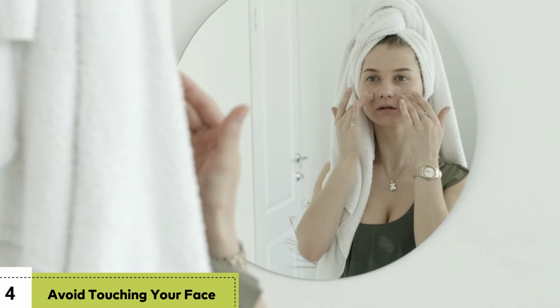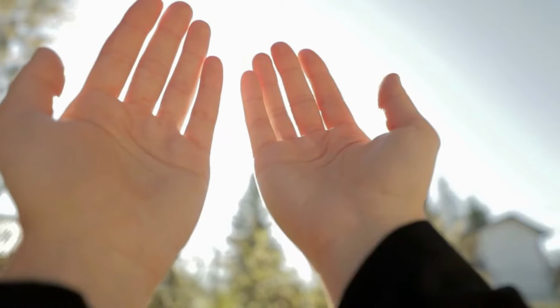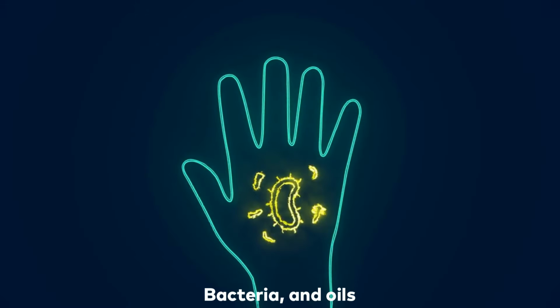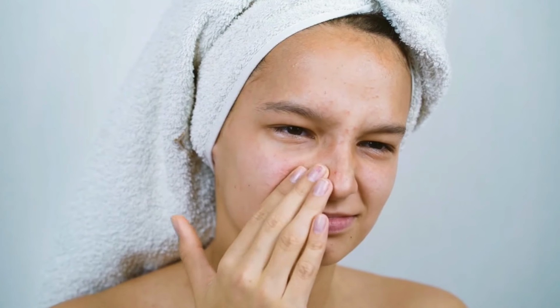4. Avoid touching your face. Avoiding the habit of touching your face is a crucial step in preventing acne breakouts and maintaining clear skin. Our hands come into contact with countless surfaces throughout the day, collecting dirt, bacteria, and oils. When you touch your face, you transfer these impurities directly onto your skin, where they can clog pores and trigger inflammation, leading to pimples and blackheads.